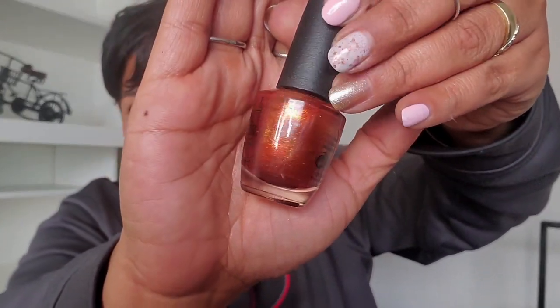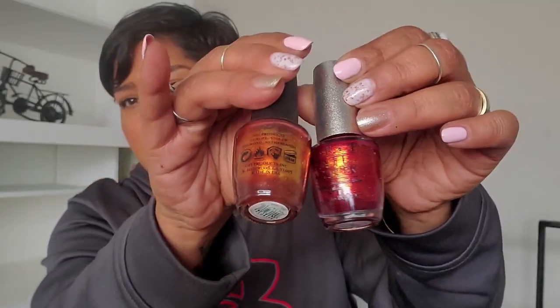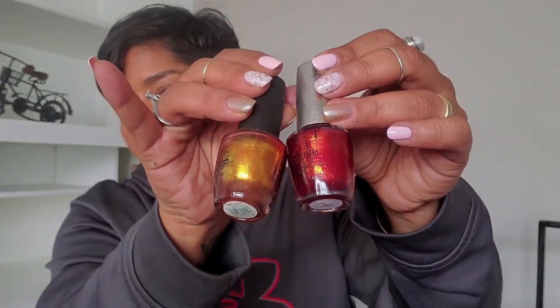A Woman's Prerogative. I can't read it. As long as I can catch a little bit of the name, then I'll remember. This one's one of those that has kind of that orange-red shimmer and a very strong gold shimmer. Really beautiful, kind of like DS Indulgence. So this is DS Indulgence and this is A Woman's Prerogative. Looks like lava. So pretty.